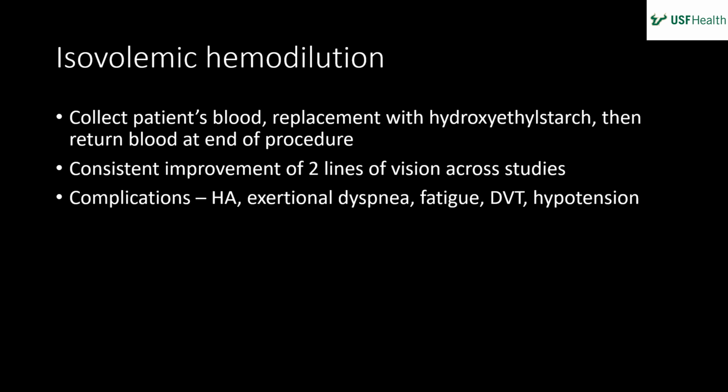Isovolemic hemodilution, I really wasn't familiar with this at all, but really it's a procedure that's done in surgeries where there's a lot of blood loss in order to reduce the need for blood transfusion. Basically blood is collected before the procedure and their volume is replaced with hydroxyethyl starch. And then the patient's blood is returned at the end of the procedure. Studies have shown that there's small improvement, but there's significant complications, and so it's not really used, especially with anti-VEGF nowadays.